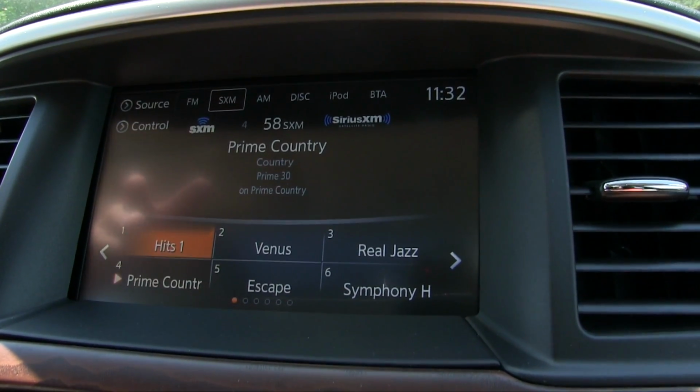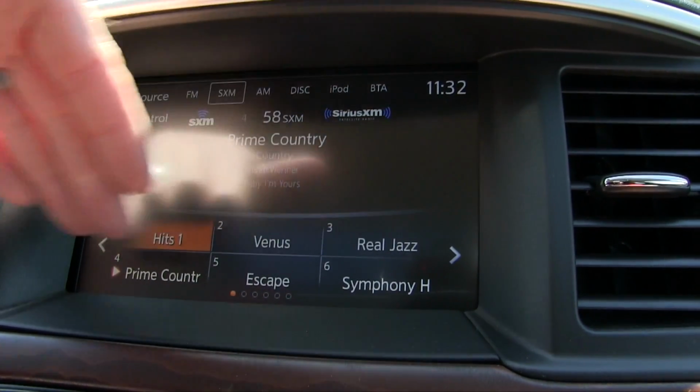Diving a little bit closer, specifically at the radio audio settings, what you're going to notice is nice presets down below.